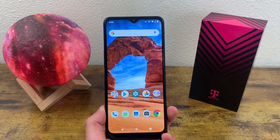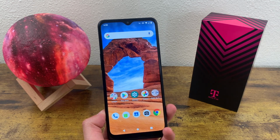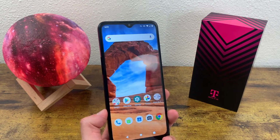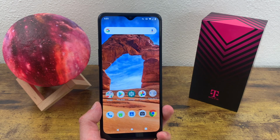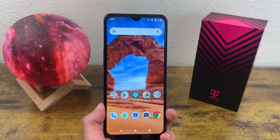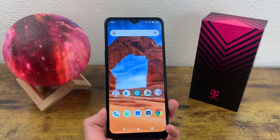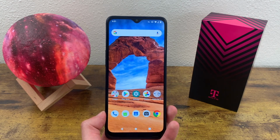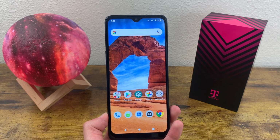But in conclusion, my final thoughts about the T-Mobile Revvl V Plus 5G. Despite only having a 720p display and having a weird max quality for shooting videos and maybe being a little bit chunky and having a water drop notch for the front facing camera, this phone is actually a really good deal, especially for the price range. You're not only getting a 5G phone, but you're getting a 5G phone that has a great processor that's really powerful and is going to be able to handle pretty much anything you throw at it. It has NFC, a great amount of storage, a huge battery, and a large screen for content consumption. So if you are looking for a phone with great specs at a great price, then the T-Mobile Revvl V Plus 5G is going to be a great option.